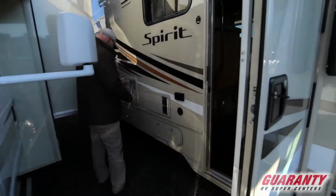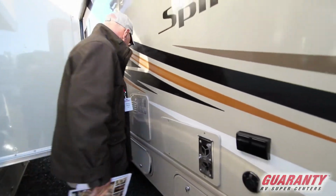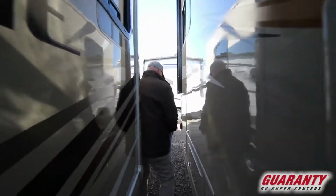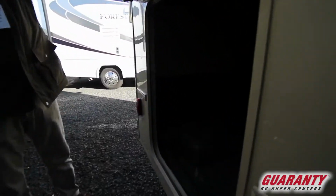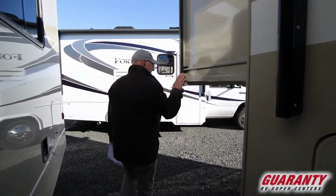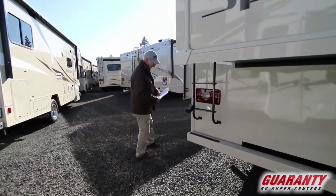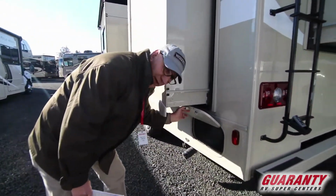Furnace, LP, 10-gallon water heater. Storage right here along the bottom. We have additional storage here. Nice tall storage under the rear bed. This one does have stabilizers, with the switches here on our right, make it easy to get to. So go around the back, we have the slide out that comes out the rear. Our black tank dump here in the corner, along with some nice rotocast storage here.